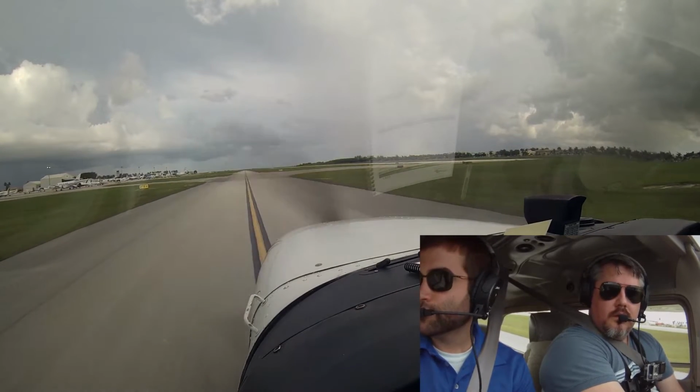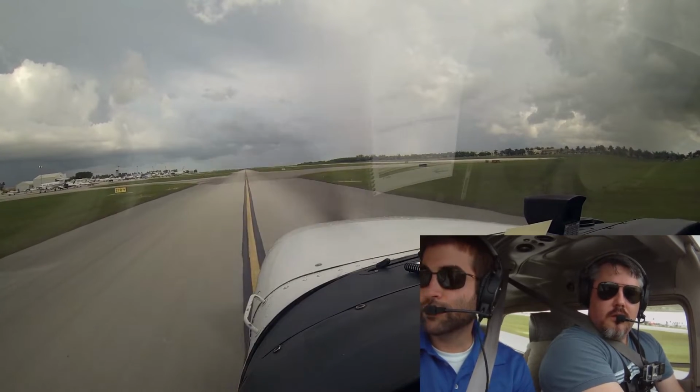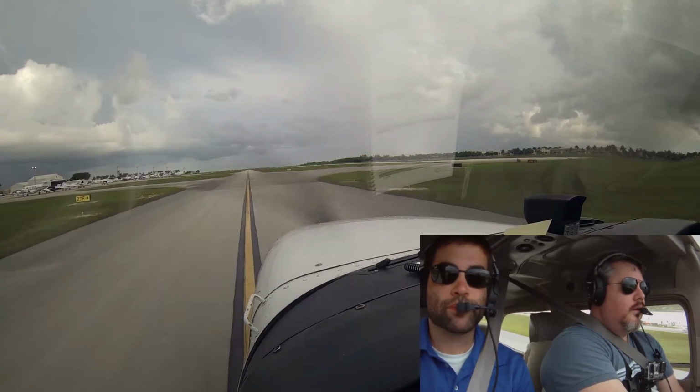97 Mike, Tamiami ground, runway 9 left, taxi B Alpha, winds variable at 4 knots, altimeter 3009.